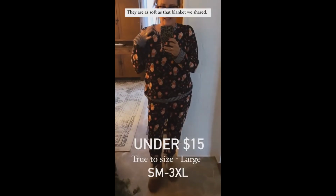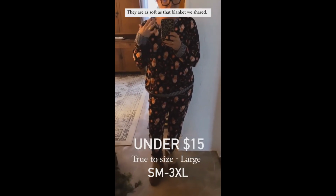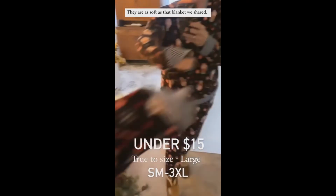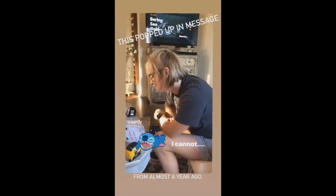I wore these last night and had so many questions. I am going to share them, I think, tomorrow with a bunch of other stuff, but I will link these here. They are so soft, so cute, run true to size, and have hot chocolate and candy canes.